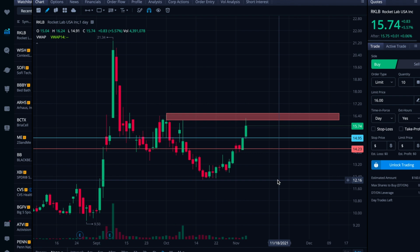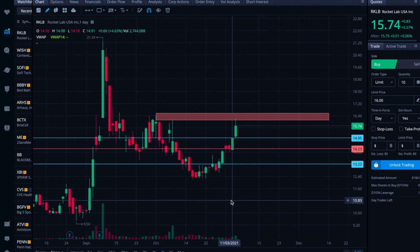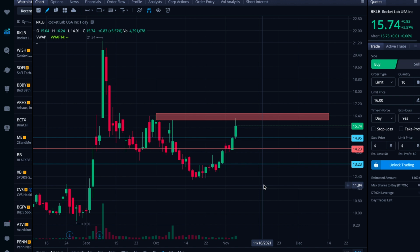Now, if it doesn't and it breaks that 1423, then it's going to probably have a bit more room to come down and rework a formation or some sort of trend to develop. 1323 would be the next level down to my mind, so quite a big, well, exactly $1 drop, which for a stock at this price is quite a hefty percentage.